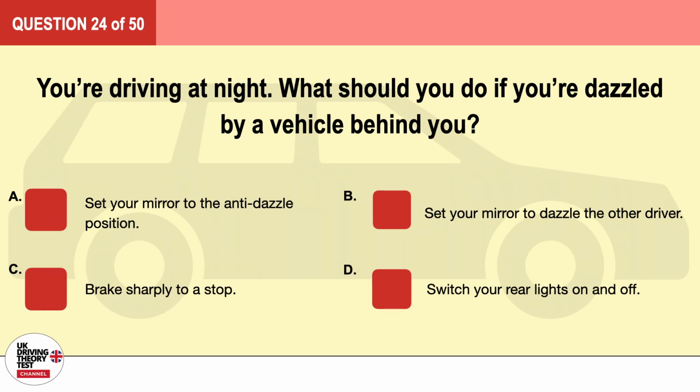Question 24. You're driving at night. What should you do if you're dazzled by a vehicle behind you? A. Set your mirror to the anti-dazzle position. B. Set your mirror to dazzle the other driver. C. Brake sharply to a stop. D. Switch your rear lights on and off.